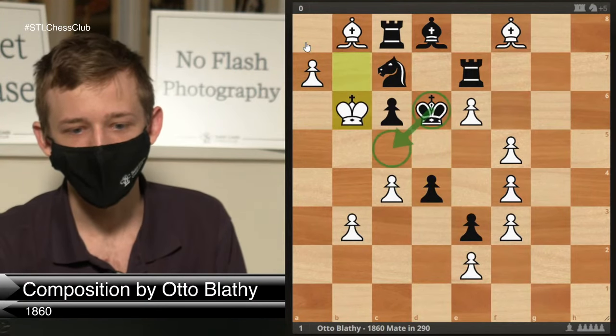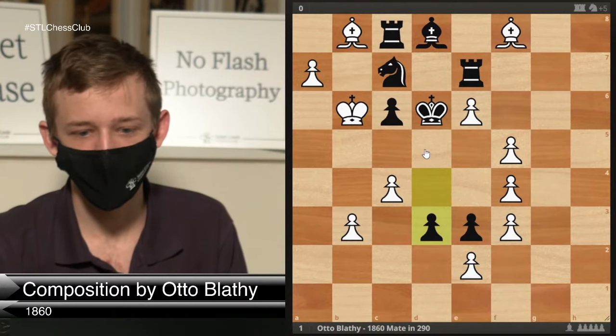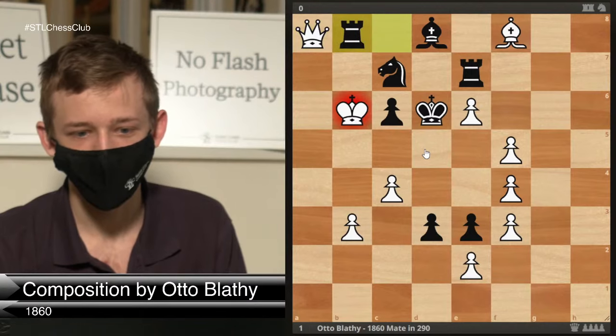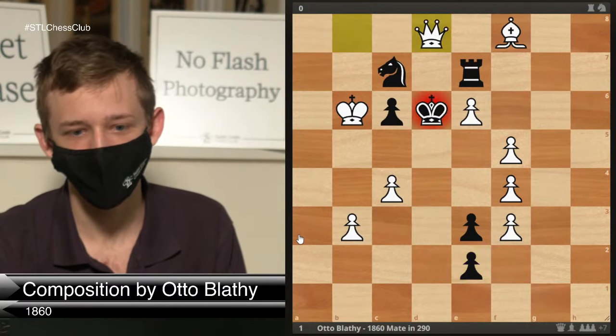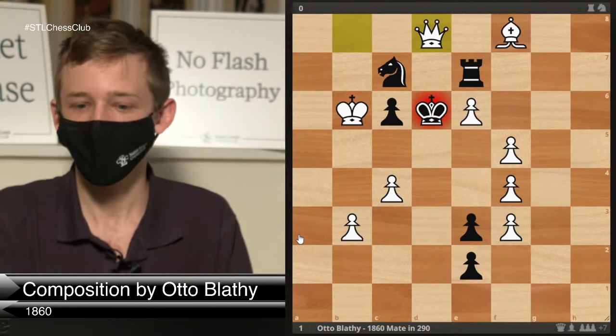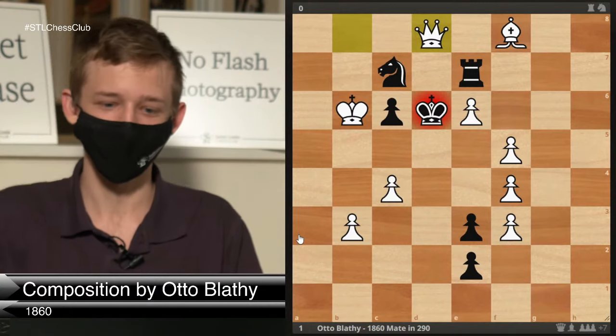King b6 to keep the king from running, to keep all of these pieces trapped. And then finally d3, queens, threatening queen a3, I believe. So takes, takes, and takes with mate. And there you go. Now you've all solved mate in 290.